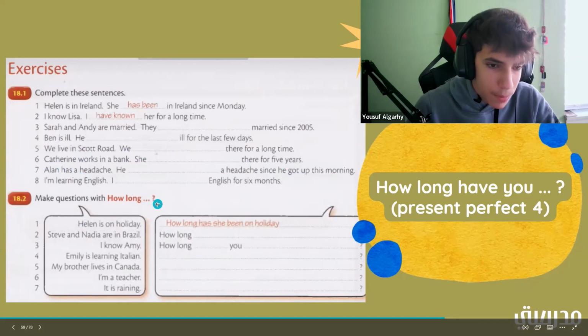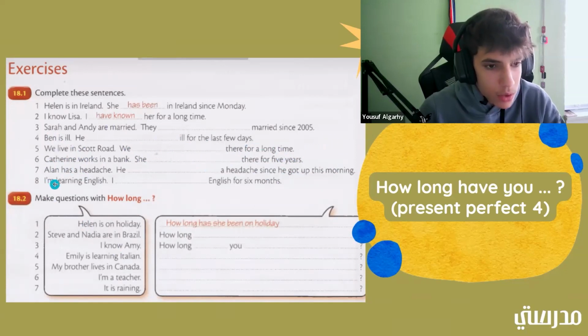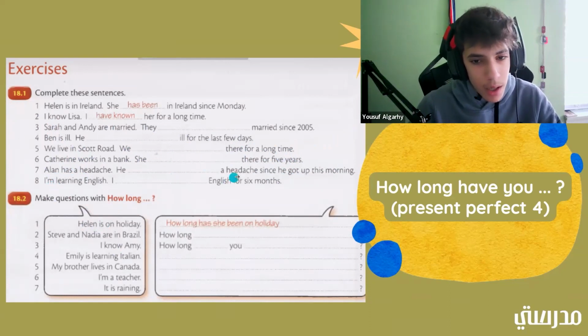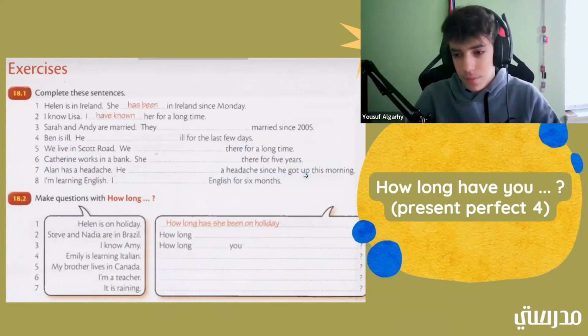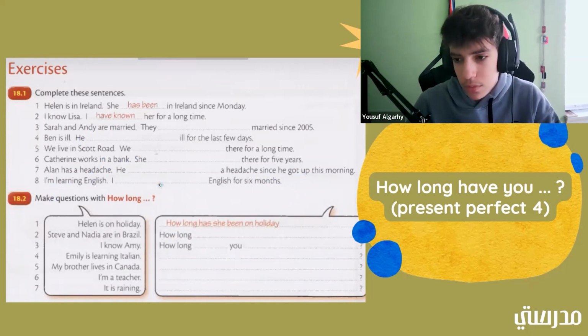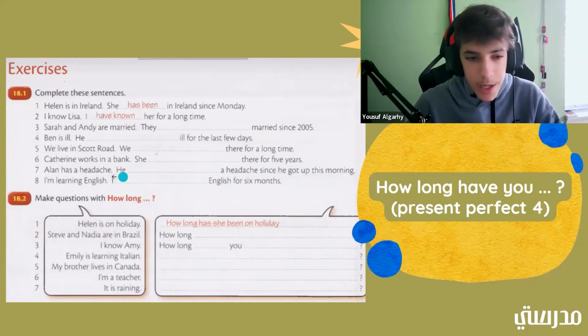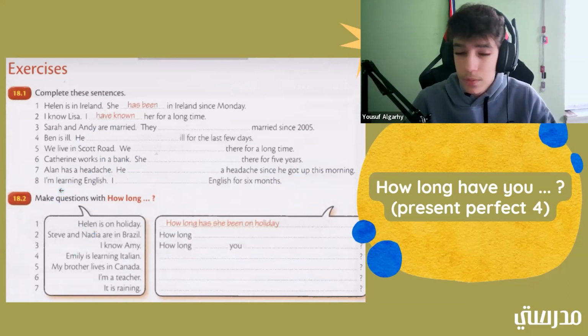So now I have Catherine works in a bank. She blank there for 5 years. What would that one be? She has worked there for 5 years. Good. Alan has a headache. He blank a headache since he got up this morning. He has had a headache. Good. I'm learning English. I blank English for 6 months. What would that one be? I have been learning English for 6 months. Good. All right. So now we're going to be making questions with the statement how long.